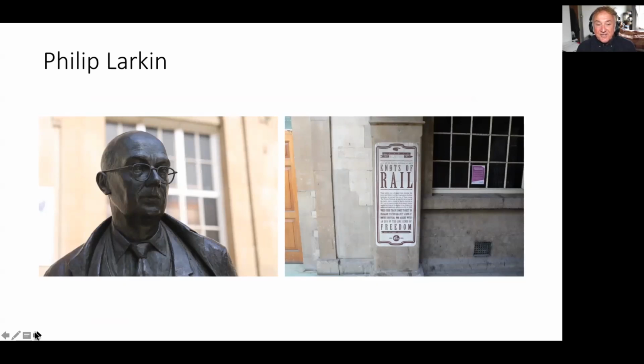He wrote about the station in his poetry book, The Whitsun Weddings, as well. And he says, "When your train comes to rest in Paragon Station against a row of docile buffers, you alight with an end-of-the-line sense of freedom." And that's what it says on this plaque. It sounds a bit further over to an exit from Paragon Station as well.